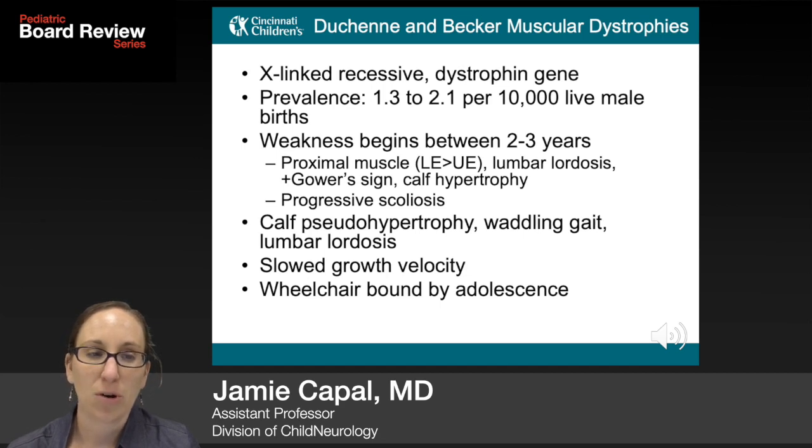You'll mostly see proximal muscle weakness in the lower extremities greater than the upper extremities. This can be seen where the child has difficulty running and jumping and using steps. When arising from the floor, many of the boys will use their hands to push themselves off the floor, and that's called a Gower sign.